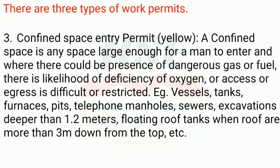3. Confined space entry permit, yellow. A confined space is any space large enough for a man to enter and where there could be presence of dangerous gas or fuel. There is likelihood of deficiency of oxygen, or access or egress is difficult or restricted. E.g. vessels, tanks, furnaces, pits, telephone manholes, sewers, excavations deeper than 1.2 meters, floating roof tanks when roof are more than 3 meters down from the top, etc.